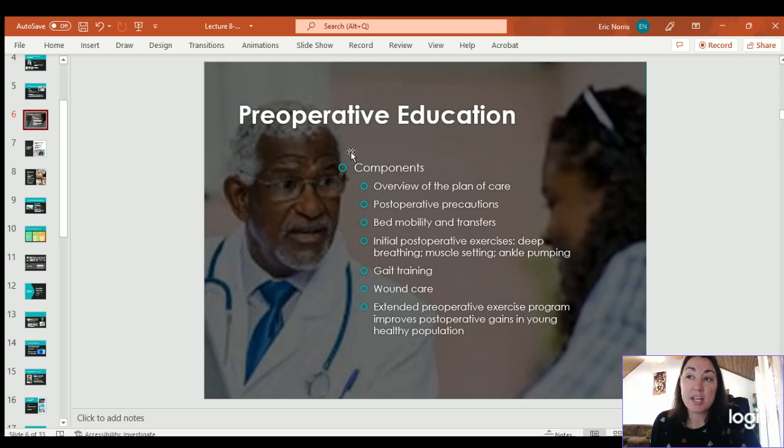So some of the things we educate on during the pre-op visit, and this is primarily nurses and doctors, not typically physical therapists, this is at the hospital setting, is the plan of care, precautions, how to now do bed mobility and transfers, exercises like deep breathing exercises, ankle pumps, things that they want to do right after surgery, gait training, how to properly care for their wound, and then this is just a general statement that if they have pre-op physical therapy, it typically improves their post-operative gains and their ability to heal properly.